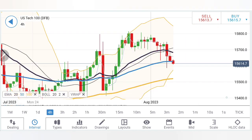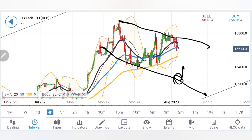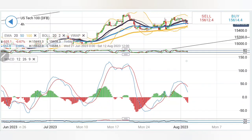On the 4-hour charts, similarly, bearishness is getting diminished here. Yes, it is bearish, however, it is diminished here. I will try to initiate a sell at 15,600, but then 15,570, 540, 500. Be careful till then, and only below 15,400 is where the bears will take over. Also, see lower highs here, lower lows here, means it can drop towards this zone, which is at 15,200, the ultimate support if it continues with the drop from here. Stochastic looking down, MACD crossing over for sell, it is sharply divergent and bearish.